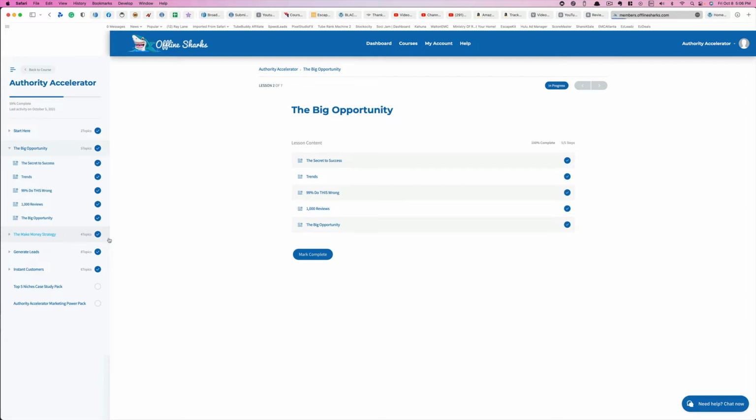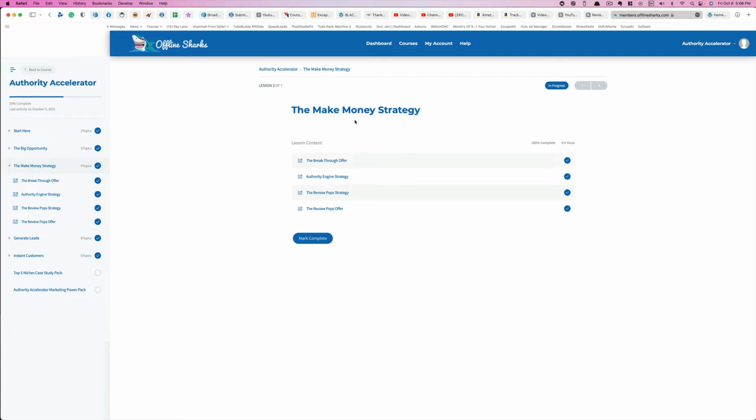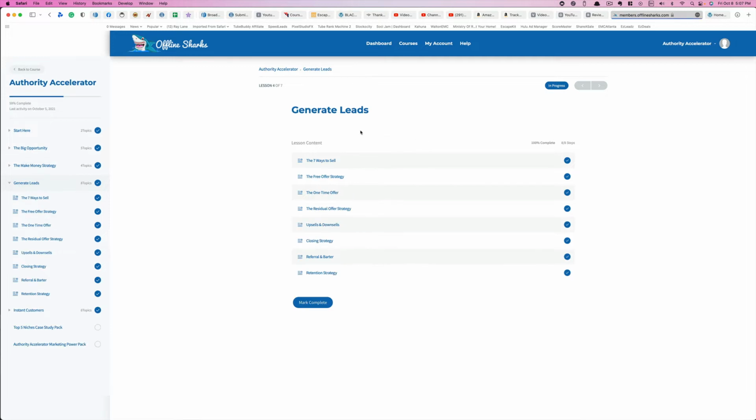The next thing we have is the Make Money Strategy, which is what we're all here for. And with this, you're going to learn all about how you're going to profit from doing this program, the Breakthrough Offer, the Authority Engine Strategy, the Review Pops Strategy, which again deals with the software, and the Review Pops Offer that you're going to provide. Next, you're going to learn all about generating the leads. And in here, you're going to see the 7 ways to sell, the free offer strategy, which is something that we've used quite a bit, the one-time offer, the residual offer strategy, upsells and downsells, closing strategy, referral and barter, and the reputation strategy. So all of this you're going to learn inside of here.